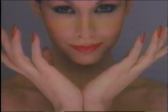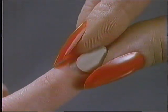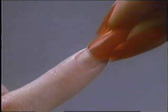Look at those beautiful nails. Would you believe they're not hers? They're stick-on Krazy nails in 16 fashion colors that you put on yourself. Simply apply a stick-on tape and apply nail firmly.